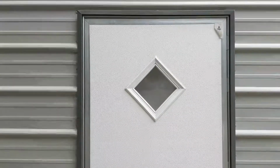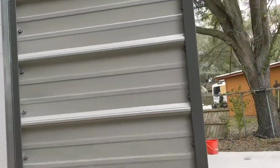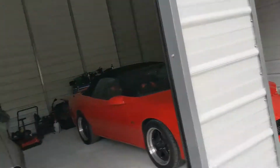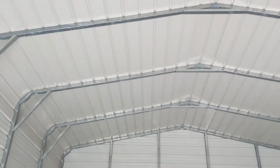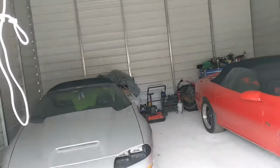This one only has one side entry door. It has no windows. The windows were really expensive. They were like $500 a pop, so I figured I didn't need any windows. Just ordered some lighting from Amazon. So I'm gonna have 3 on this side and then 3 on this side here. I got an electrician coming by to give me a quote. I'm running the lights in here, but yeah, this is gonna be part of the channel.